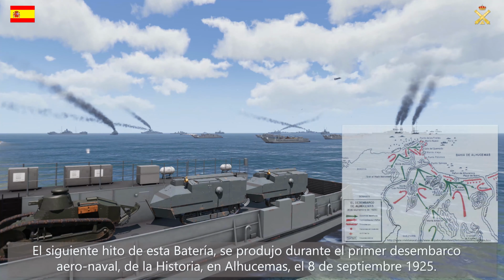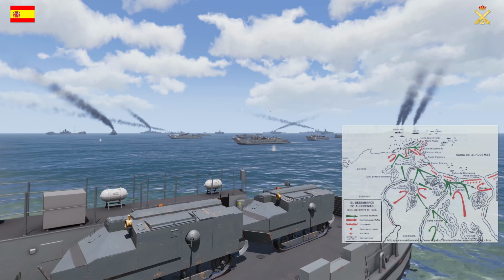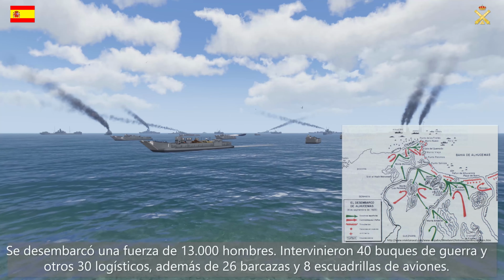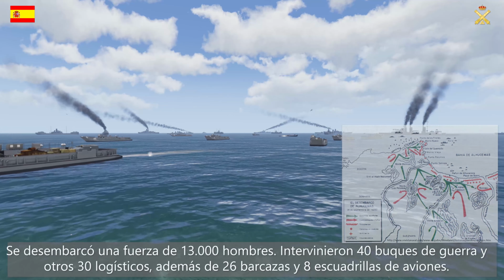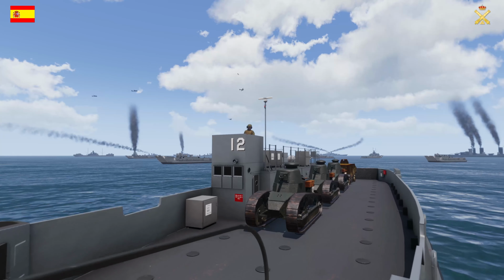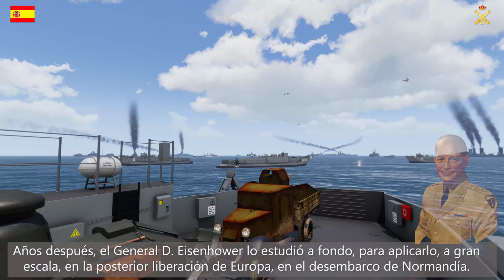The next milestone of this battery occurred during the first landing in Alhucemas on September 8, 1925. A force of 13,000 men was landed. 40 warships and 30 other logistical vessels intervened, in addition to 26 barges and 8 aircraft squadrons. Years later, General Dwight Eisenhower studied it thoroughly to apply it on a large scale in the liberation of Europe during World War II.